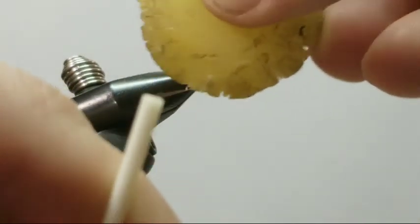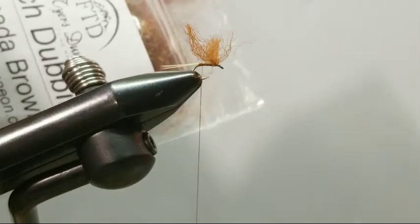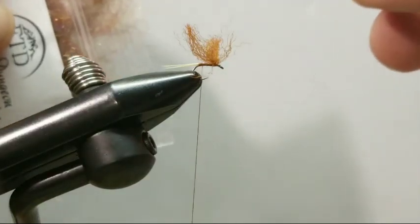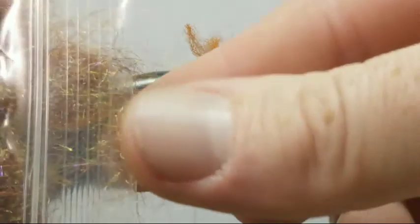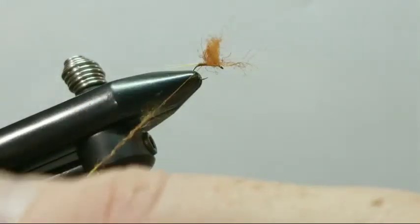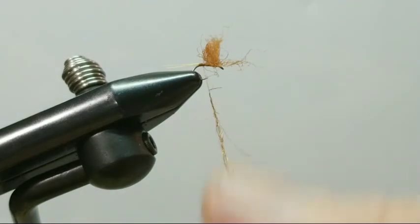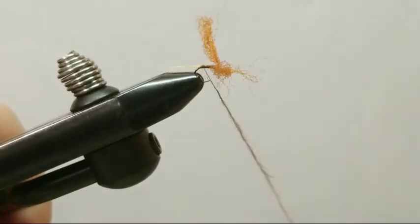All right, a little bit of wax. And we'll wax and roll. All right, a little bit of leech dubbing, Canada Brown by the Fly Tyer's Dungeon. You know, just a small little bit. I mean, we're talking about minuscule. Keyword being mini. Get that wing out of the way. We'll just get that little fluff on there. Just basically trying to dirty up the thread just a little bit. Here we go. I like it. Less is more when we dub, in most cases.